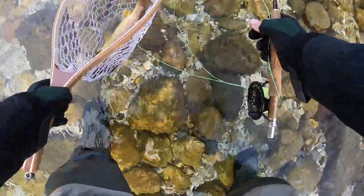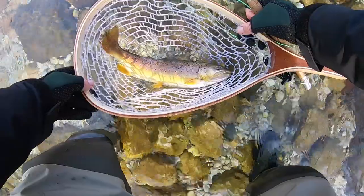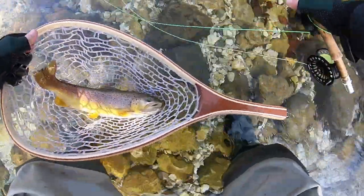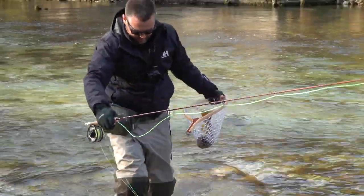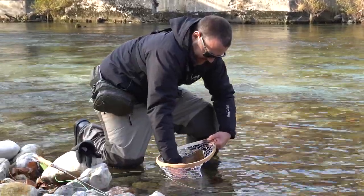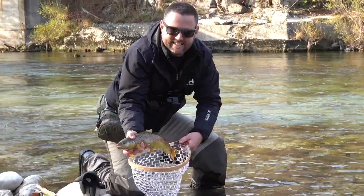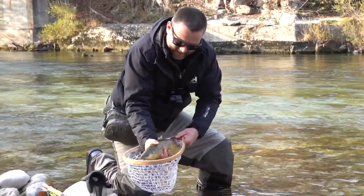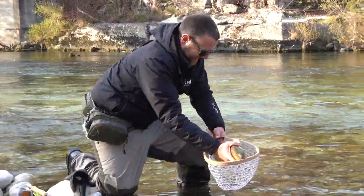Oh, beautiful brown. Look at that thing. Gorgeous. Oh, okay. I may come over here so I can get some flies. Alright. Okay. Alright, guys. Nice looking brown. Look at that bad boy. Big fatty. Looking great. Awesome.